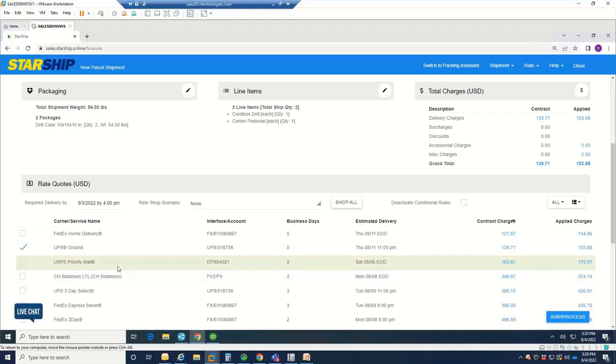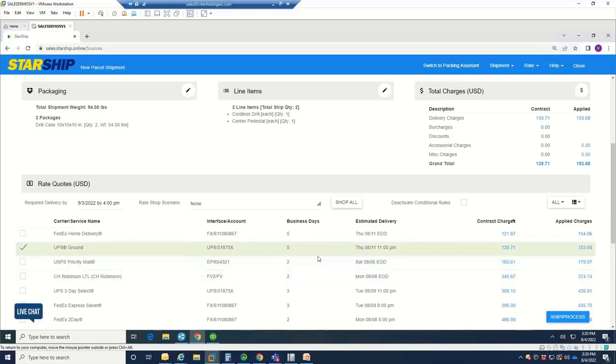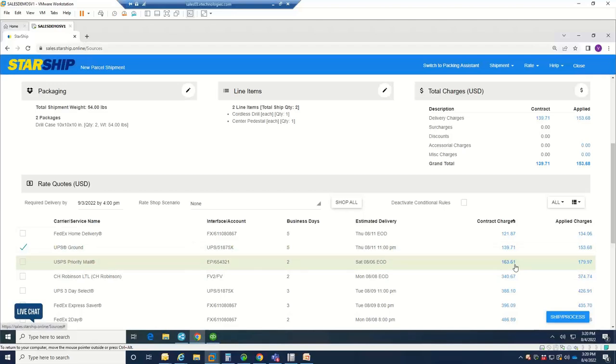You'll also see post office right behind it. It's saying it's going to get there in 2 days with priority mail versus five, but it's going to cost me an extra, what is that, 20 some odd dollars to go that direction. So you have some decisions. What is more important, transit or cost? If you want to switch it, all you would need to do is switch it to FedEx Home Delivery by clicking the box, and it changes it to your FedEx account in that example.